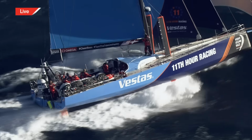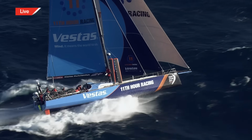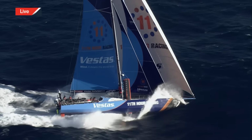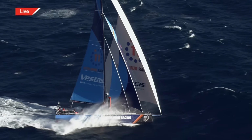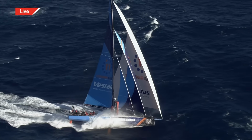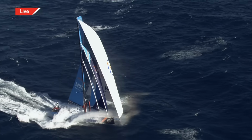Well, one of the things to point out here is all the crew are up on deck right now. Yeah, and the next thing you'll see that's going to happen is a reef. Yep, that's what's going to happen. I was going to say at some point they have to halve the amount of crew on deck, and they've got to do the same thing with half the people on deck. Yeah, they do, but they'll get this all sorted out.